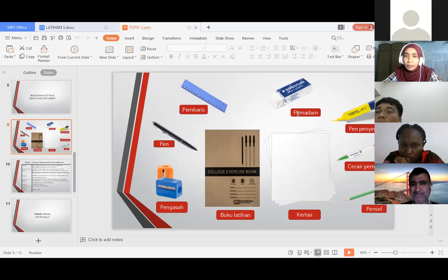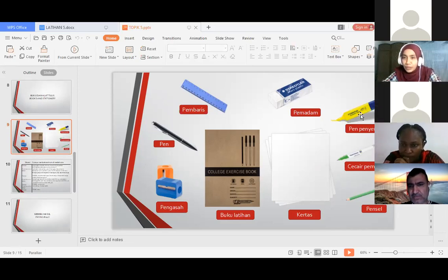That one is pen penyerlah. Pen penyerlah refers to what? Highlighter? Yes, for highlighter. But this is for answering the exam only. If you go to the bookstore in Malaysia, you have to say highlighter, because nobody in Malaysia says pen penyerlah. We still say highlighter. But you have to know the name in Bahasa Melayu to answer the question in the exam.